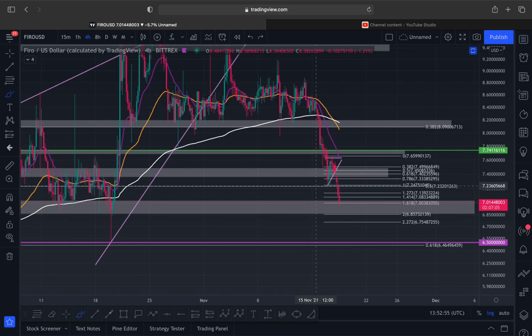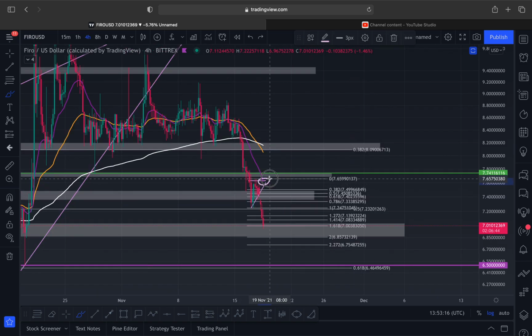Perfect. That's Firo. Nothing else much to say. You're in free fall mode, so obviously we can just measure every pullback for the next targets to the downside, and you've now met your target. So all we want to see is a get back above the 1 at $7.24, and that's when we can say, yeah, we're now starting a new impulsive wave to the upside. But again, it's all on Bitcoin. You are very overextended from the EMA, so we need to come back to them soon.